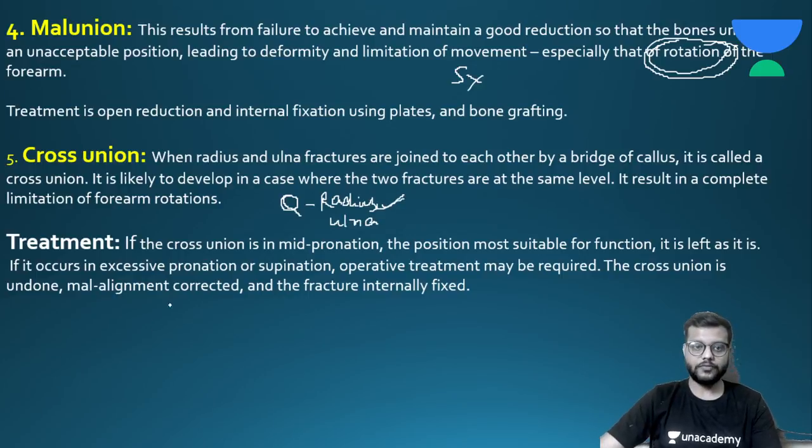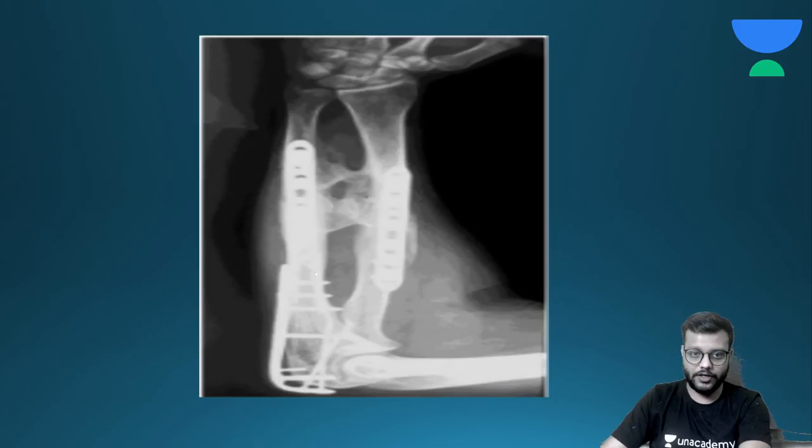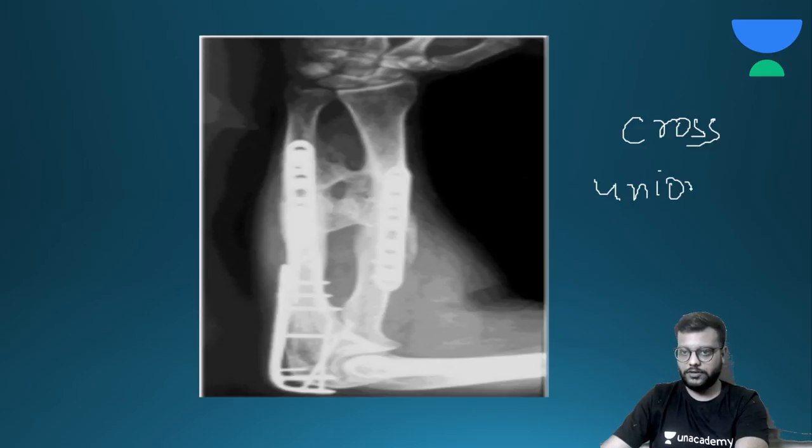Okay, now treatment. If this cross union is in mid pronation, then it is acceptable, but if it is in supination or full pronation, it is not acceptable. You have to go for surgery, you have to refracture, and then you have to internally fix it with or without bone grafting. See, this is cross union.